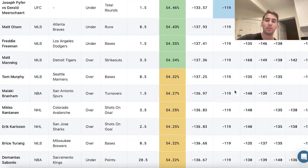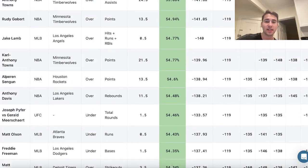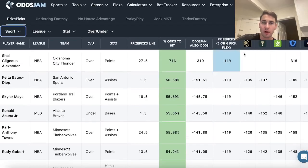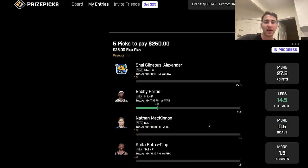But you can include any plays down to the yellow. What the yellow shows you is plays that aren't profitable yet, but are close to becoming profitable. So you just want to play the picks in green, as you can see right here. So you want to stop when it gets yellow. And if there are any plays you want to skip over, you can obviously do that. But what I ended up going with on PrizePicks is right here.